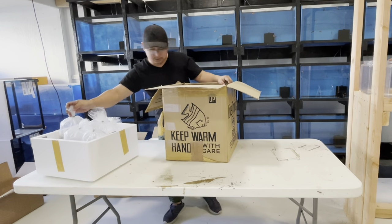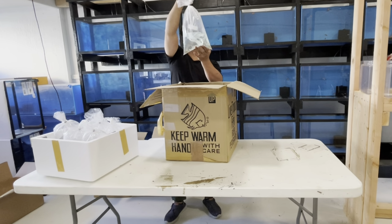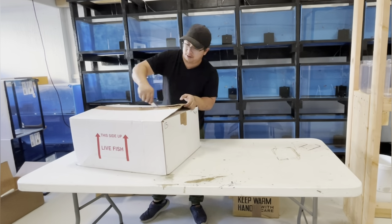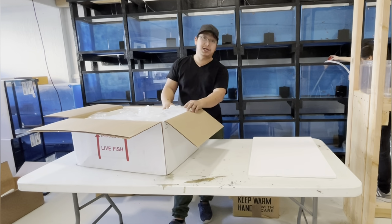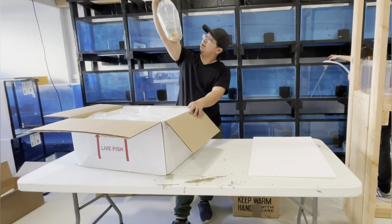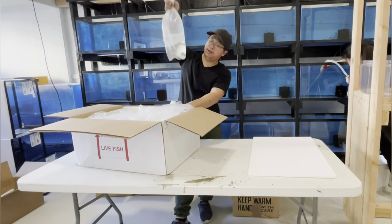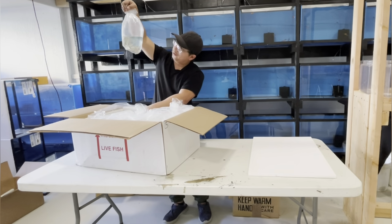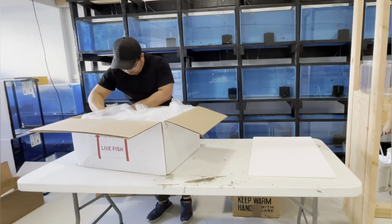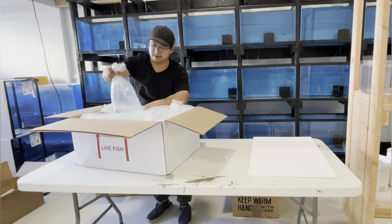Real massive. Here are some German blue rams. Honestly, guys, we ordered a lot of fish, and instead of opening the bags one by one, I'm gonna do it myself without involving you guys. So basically what I'm looking for is that the fish need to be healthy. So instead of unboxing or checking the bags one by one and showing it to you, I'm gonna do the proper procedure of acclimating the fish by myself, and I hope you guys enjoy this video.